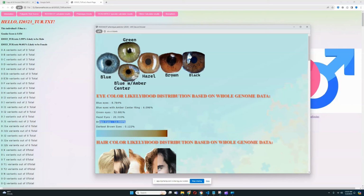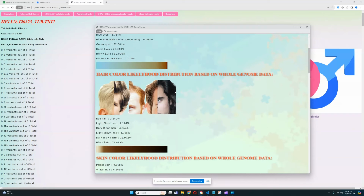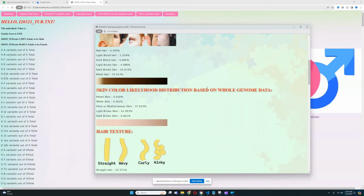In fact, brown is even more likely for them than blue. They definitely don't have the darkest brown eyes, so this type of eye color on the right is definitely not something they have, but most likely they have green eyes and not blue. For hair color, most likely they have black hair, most likely the darker shade of hair. For skin color, most likely they have olive or Mediterranean skin, but light brown skin is also very possible.